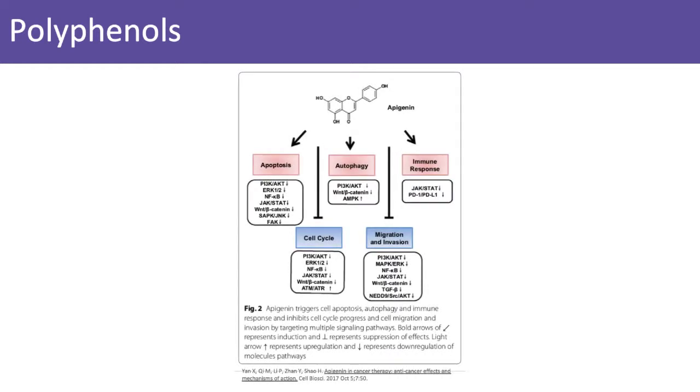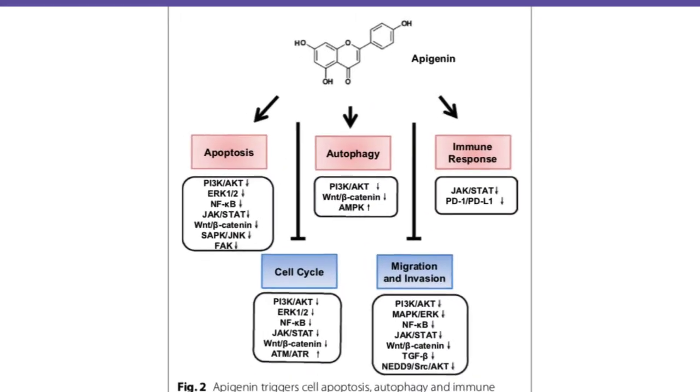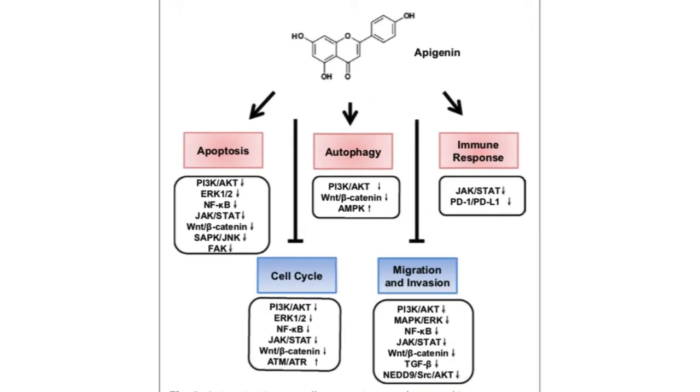And here's a nice graphic. Again, this is from that same paper we just discussed some of the finer points on. This is a nice figure here in figure 2. You see apigenin, and with the arrows pointing down, they're indications as bold arrows of apigenin inducing a particular outcome or pathway. And with the longer T bars signaling there or representing the suppression of those effects.